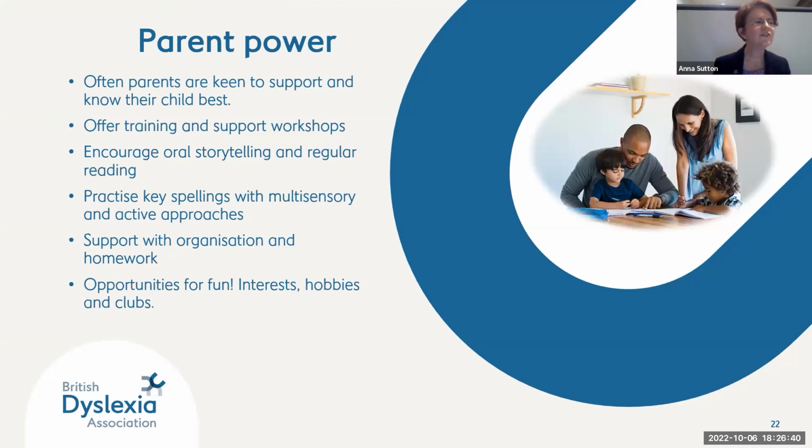Consider how learners may be supported outside of the classroom too, especially with homework and independent study. Parent power is key here. They're often keen to support and they know their children best. And it can be really effective to offer training and support workshops to them.